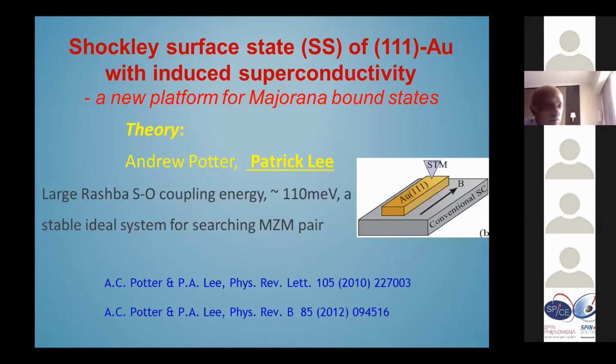So this is the theoretical model of what is expected to be seen by Patrick Lee and Andrew Potter. The Shockley surface state of Gold-111 is what we are working on. The idea is that if you induce superconductivity in the system, we have a new platform wherein we expect to see the Majorana at the end of the wire. As you can see here, if you create this Gold-111 wire, one should expect to see Majorana at that end under the application of a large magnetic field.